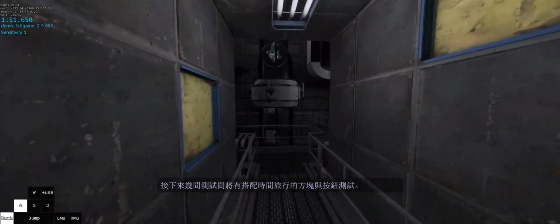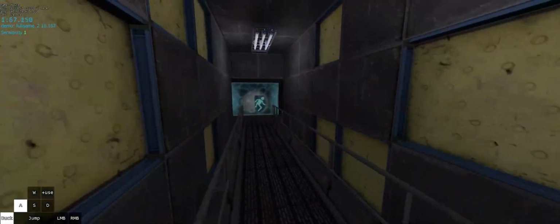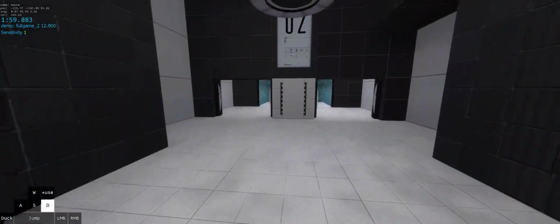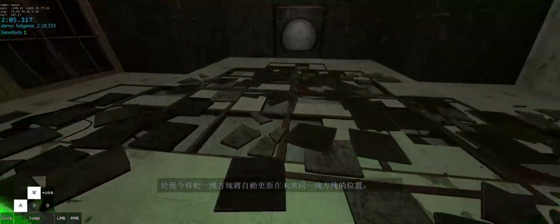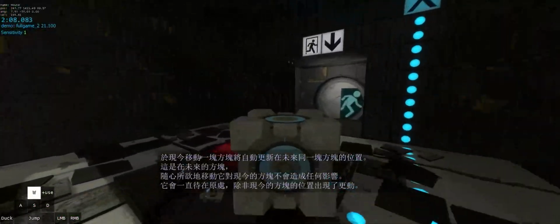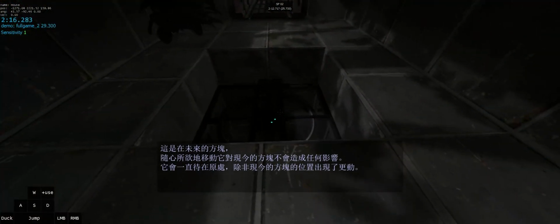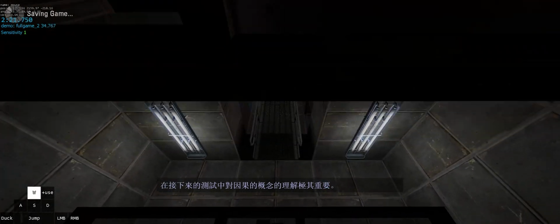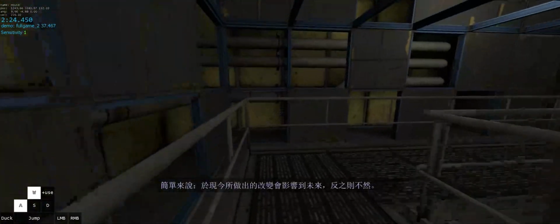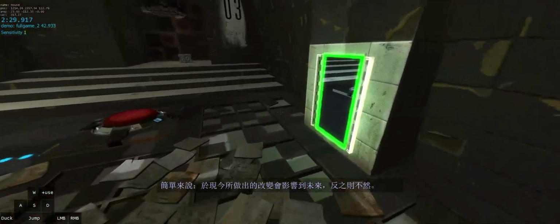These next chambers will involve cube and button-based testing with the perks of time travel. A cube placed in the present will appear in the same position in the future. Moving a cube in the present will automatically move its future counterpart. This future version of the cube can be moved freely without affecting its counterpart in the present. It will stay wherever you leave it, as long as the present cube is not moved. Understanding the concept of cause and effect will be vital to solving the upcoming tests. Simply put, everything you do in the present has an impact on the future, but not the other way around.